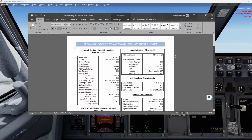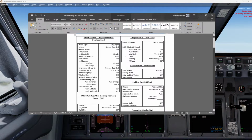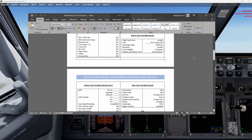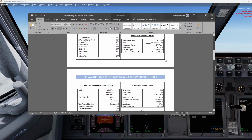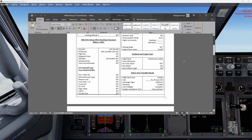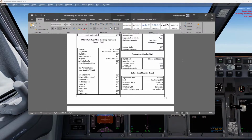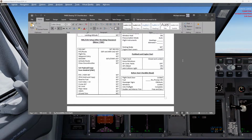So this is the checklist that I made for my reference. And I need to go down to the pushback. United 222, Denver's offline, radar service terminated, frequency change approved. I don't know, hold on. Oh, frequency speed.